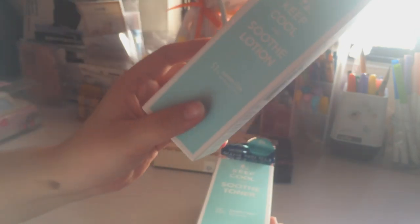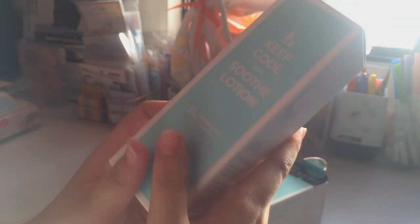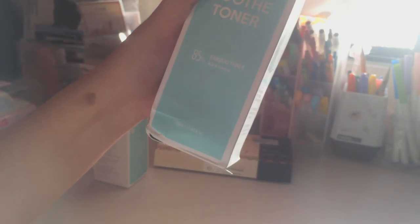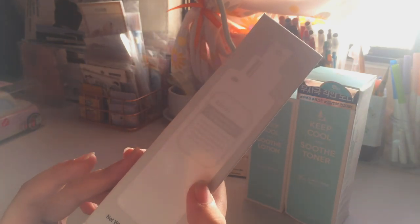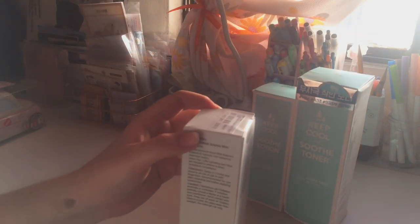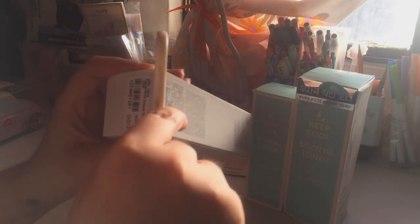So let's open up this one first. This is the Keep Cool Soothe lotion, which is a bamboo lotion. Soothe toner, this is an 85% bamboo toner. Then the next one is from Clair's, and this is the Fundamental Ampoule Mist. Oh my gosh, I wanted to buy myself a mist for a long time now.